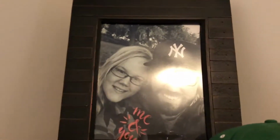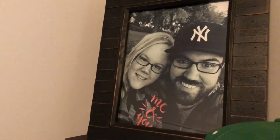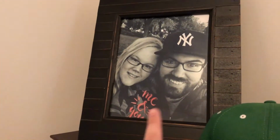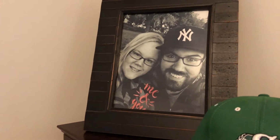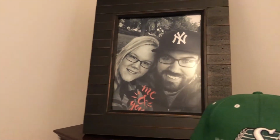the glare ruined the whole thing. It was a pretty good reveal though, eh? This is a picture of me and my girlfriend in the park, which my mom blew up and got framed for us here for Christmas one year. Very nice gift, thank you, Mother.